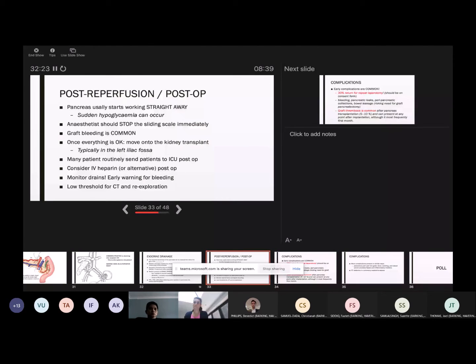Okay. Finally, taking care of your patient. Interestingly, the pancreas starts to work almost straight away. So at that point, the anesthetist should stop the sliding scale immediately once the clamps are removed and the pancreas is revitalized with the recipient's blood. So they're instantly cured of the diabetes. Going back onto an insulin sliding scale is a surgical emergency, and it would suggest that there is something wrong with the graft and they need to go back to theatre to work out what's wrong. So they must not be on exogenous insulin therapy after the operation.